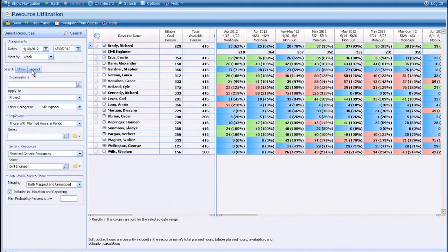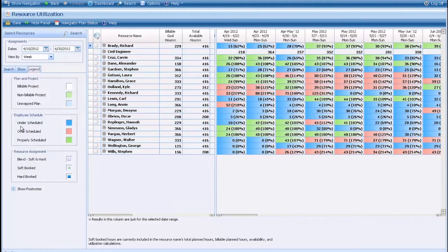If I show the legend over here, you can see that anyone who's blue within this calendar time frame is underscheduled. Anyone who's red or pink is overscheduled. And anyone who's properly scheduled is green. They're right where they should be. And this is based on a utilization rate that you set up for an employee when you set them up in the system, because they may not all be the same.